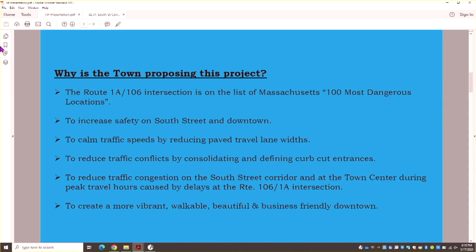We've got a bad intersection in the center of town. We want to increase safety. We want to calm and slow down traffic by reducing the pave widths. We have a lot of curb cuts that are wide open, so if we have sidewalks going through there, it's not safe right now. We want to add turning lanes at the 106-1A intersection, which is going to mean widening the roads and hopefully preventing some of the backups we have now. And the big reason is we want to try and make the downtown better.